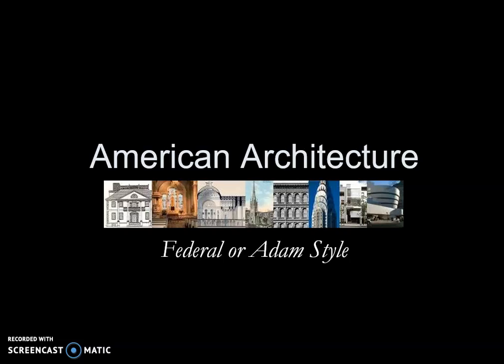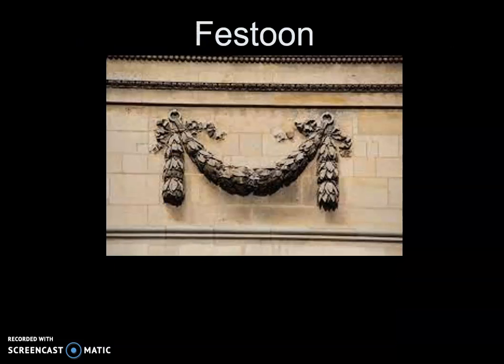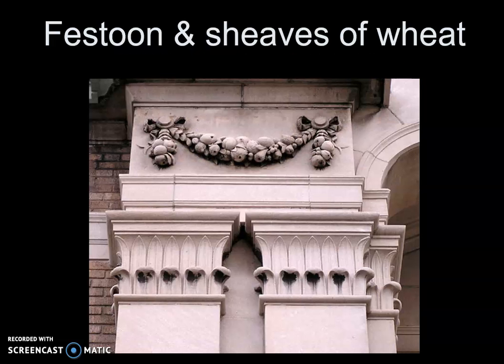As found in the United States, the style is known as Federal because it blossomed in the early decades of the new nation. Lightness and delicacy characterized the style. Delicate decorative patterns found on many private homes in Pompeii and Herculaneum were adapted. Urns, festoons, and sheaves of wheat.